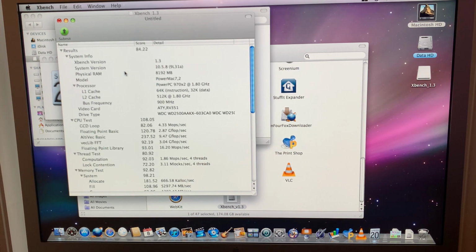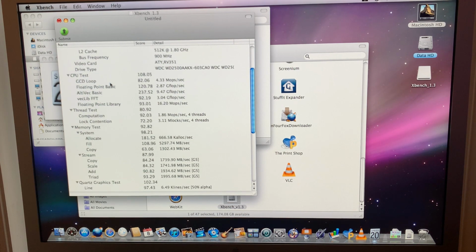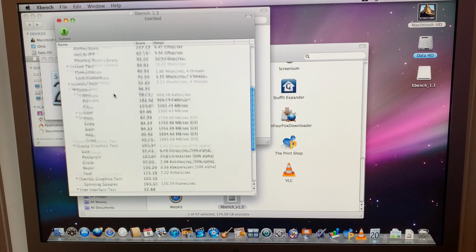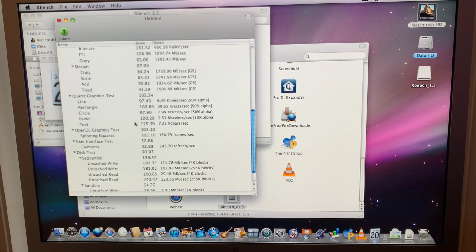The previous high we had was actually the digital audio at 5109. So we've taken quite a jump here, haven't we? Just going from a G4 to a G5 is a lot. 108 in the CPU. Thread test, memory test is 9282. Quartz graphics 10234. OpenGL 10310.